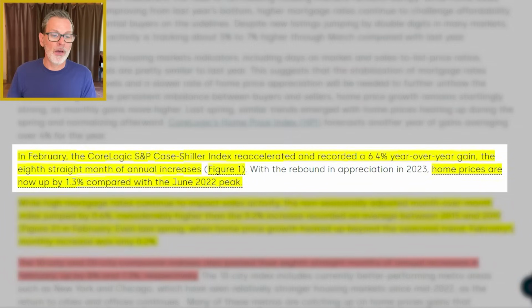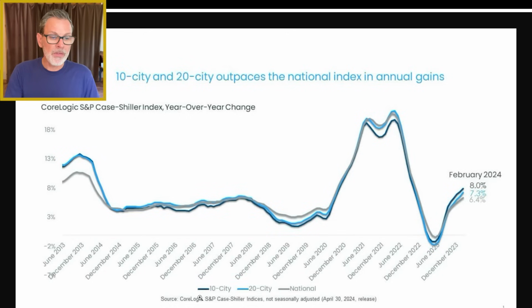It says in February, their index reaccelerated and recorded a 6.4% year-over-year gain, the 8th straight month of annual increases. So here's a snapshot of that. They have a 10-city index as well as a 20-city index in the US and a national index as well, all increasing by more than 6%. On a national level, it increased by 6.4%. What caught my attention regarding this is that we're not seeing the giant increases we saw in 2020 as well as through the early parts of 2022. But the year-over-year gain is actually higher compared to the most part during pre-COVID levels.